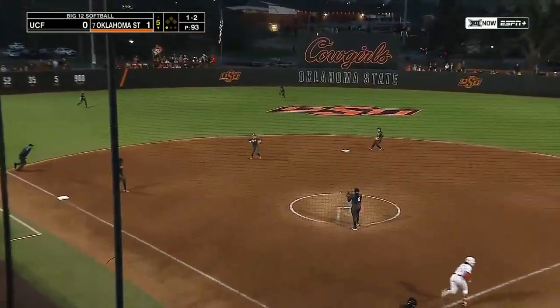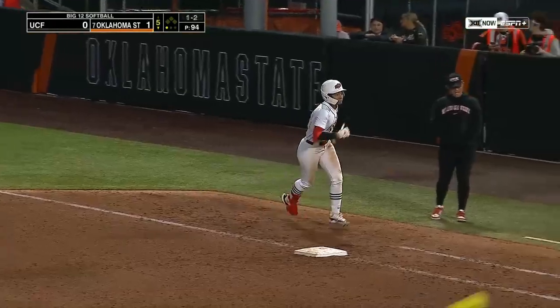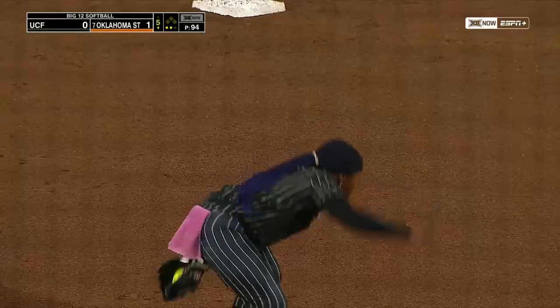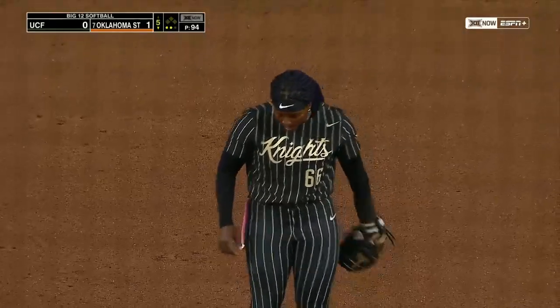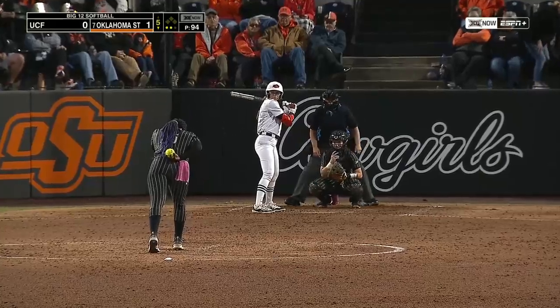1-2, line drive to short. Williams picks it up, fires to first. 2 down. Another great play by the defense. We've seen both defenses making some amazing plays for their pitchers. Talon Edwards smoked that ball, and Jasmine Williams over there able to get that long hop and make the throw over to first. So 2 down now. Tim, 0 for 2.